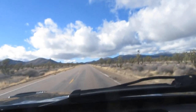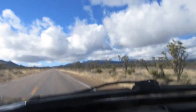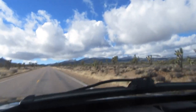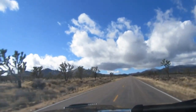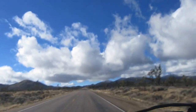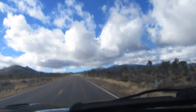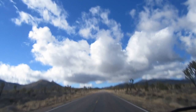To Nipton. We bailed on the trail. It was going to be very rugged and rough, especially after a rainstorm yesterday, last night. Those trails have got to be really rutted out right now. So anyway, I saw these nice Joshua trees. We're on the regular road to Nipton, and I just thought how beautiful it looks, especially after the rain clouds. The air outside is awesome. It's gorgeous. Yeah, don't want to tear up my vehicle any more than I have to right now.